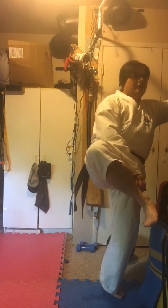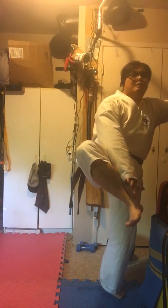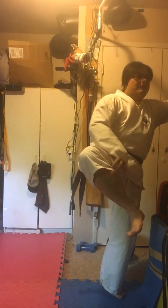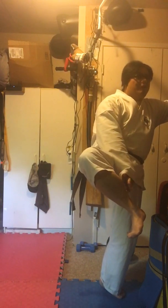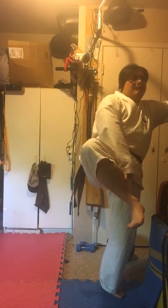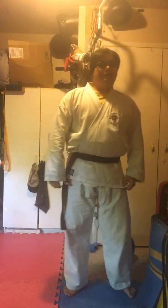Now, I'm going to pull my pants up so you guys can see where I'm hitting. Right here, above the ankle bone on the inside of your calf, right before the calf muscle starts. Between this knob of bone and the calf muscle. It hurts like crazy when you get nailed right there.